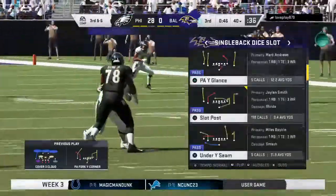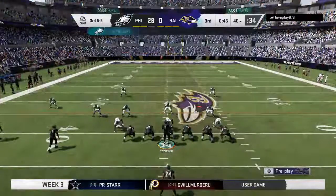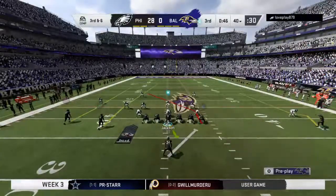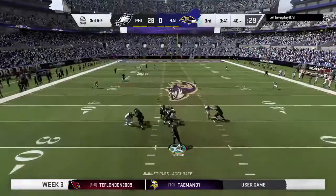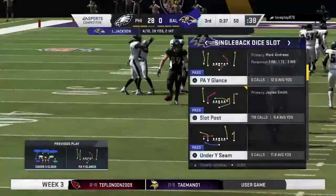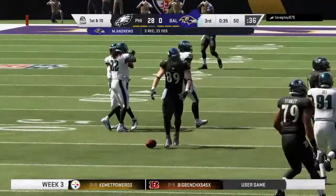Now, meanwhile, here's a second down throw that's knocked away and incomplete. So after the second down incompletion, they'll come up now against a 3rd and 6. They go play action with Jackson. Looking left side, Andrews with it, complete. It's a pickup of 11 and a Baltimore first down.